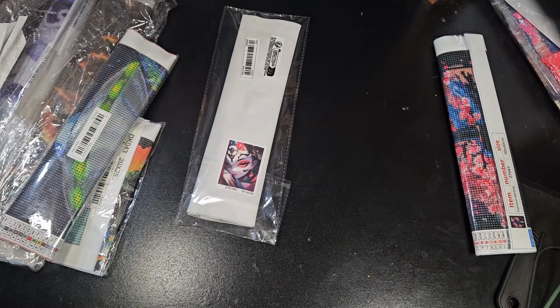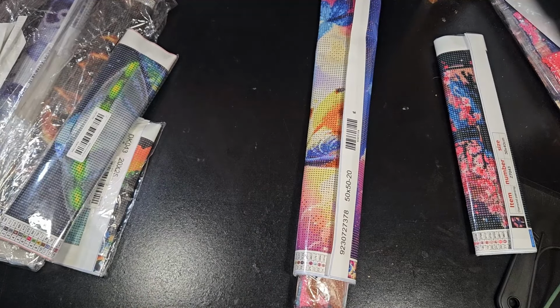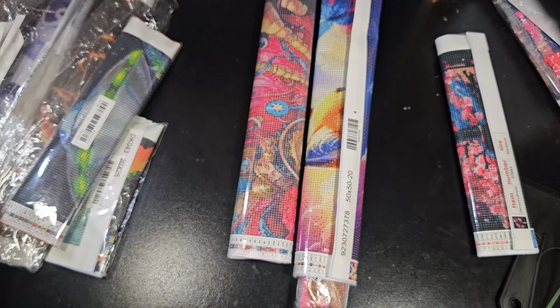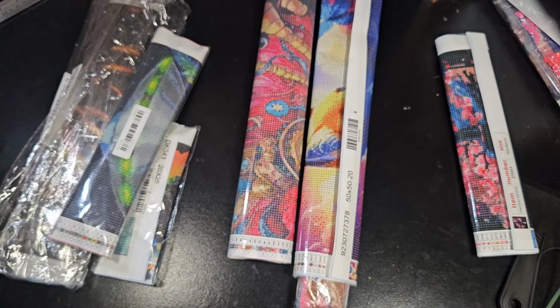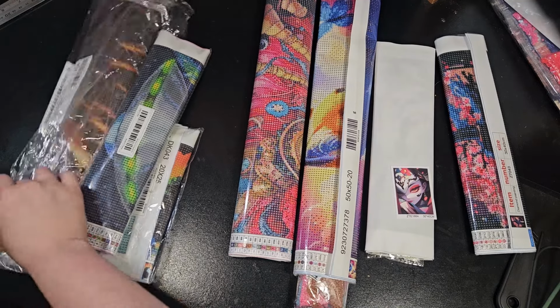Sure. There we go. These are some big ones. This one might be kind of a big one, but the rest are too. Not this one. This one is too. No, it's a little bit smaller. It's a 40 by 50, I'm sure. Just a little bit smaller. Really? Yeah, these ones.